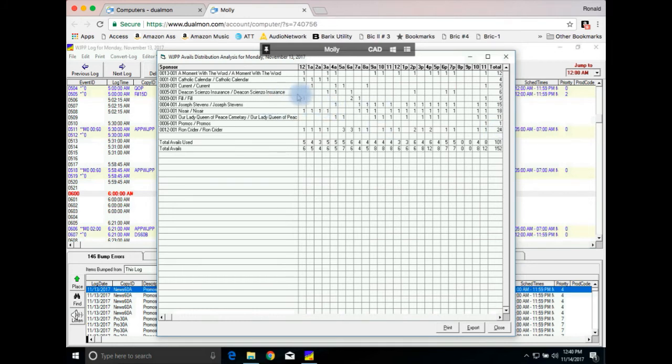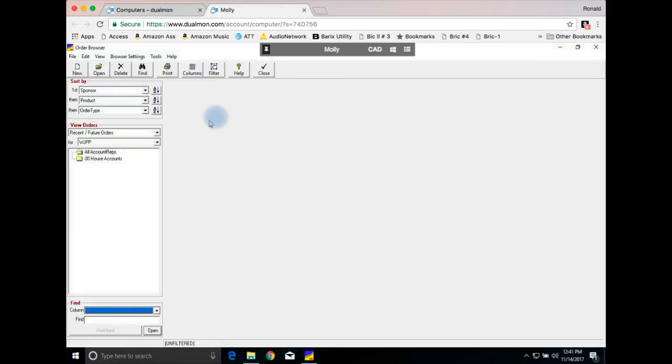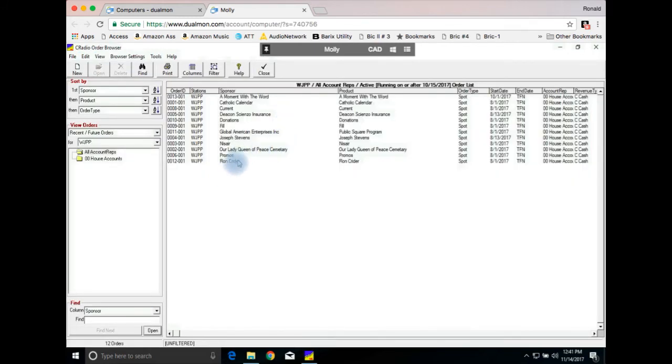This Deacon Cienzo played 6 times. It's a limited number of times that it plays on that particular day. And in the setup procedure, you can set this up to play at any hour of any day. I'll close out here, and let's take a look at where we set this up in the broadcast orders, and let's go to the Ron Crider one, because that'll show you more things that are going on here. So we'll click on Ron Crider.